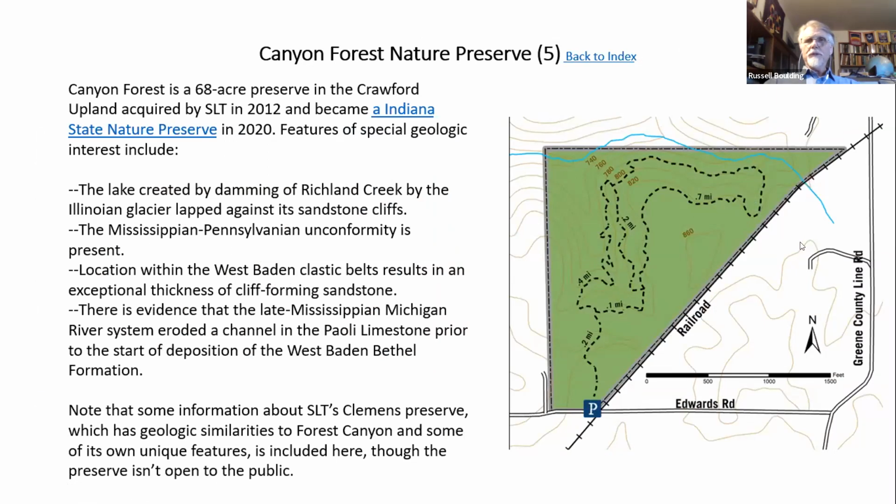So now moving on to Canyon Forest. This is quite different geologically and equally fascinating. It's a 68-acre preserve in the Crawford Upland, acquired in 2012. It features special geologic interest. The lake created by the damming of Richland Creek by the Illinoisan glacier lapped against its sandstone cliffs. It had to have. We'll see why I say that.